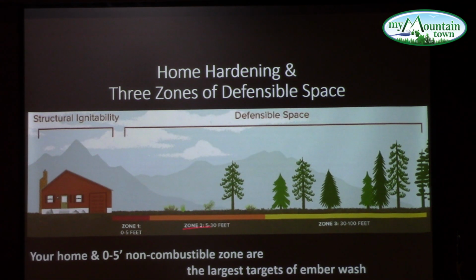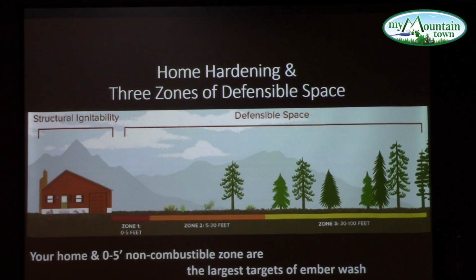Now, most of our properties, I can say we're hard pressed to find any property that's quite that flat here. We do adjust when we come out. We will adjust those distances based on the slope of your property. That 0 to 5 foot zone, we'll talk here first. We've taken care of our structural ignitability. That 0 to 5 foot zone, that is your non-combustible zone. That is your first priority zone as well.